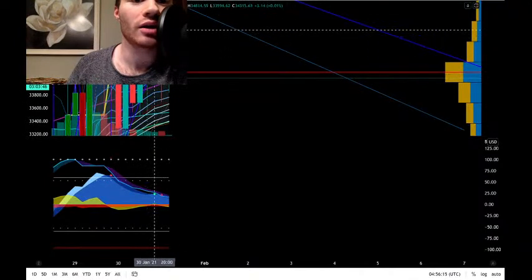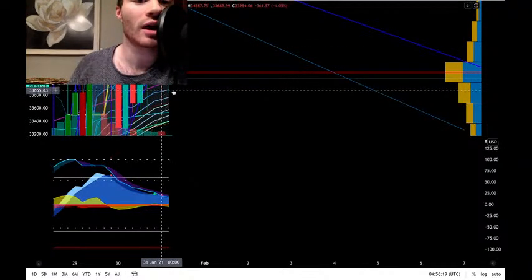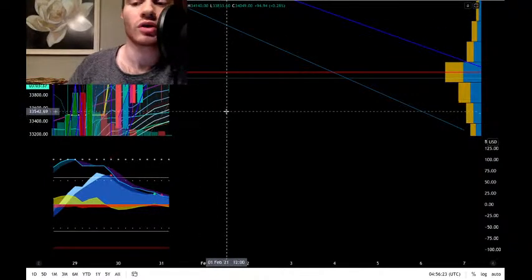We went up right here. If you would have shorted, you would have got wrecked, or if you wouldn't have taken profits, you would have got wrecked right here. It's not like the market's just always pumping.